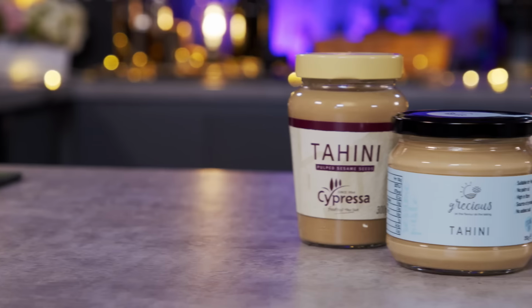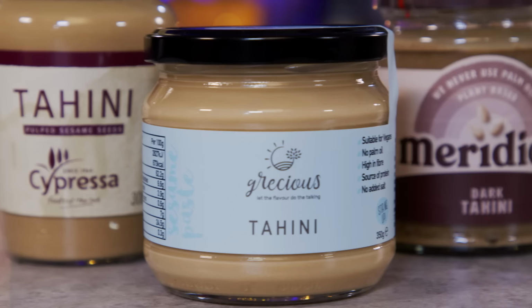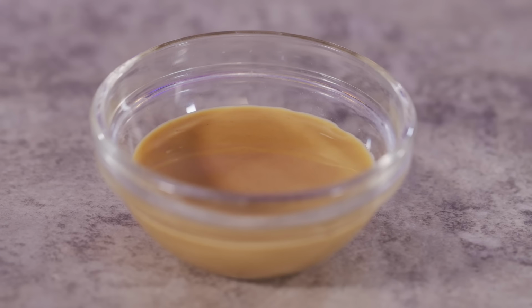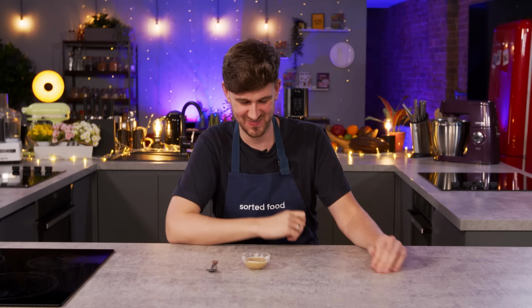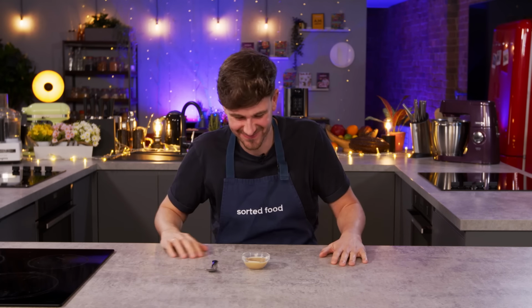Tahini, so a paste of sesame seeds, again an ingredient we've used a lot on the channel in a number of different ways. But generally speaking, hummus. Hummus, that's all I can think of, and kind of through Middle Eastern cuisine. We are such normals. Hummus. And for that application, it's perfect. But let's think about some others.